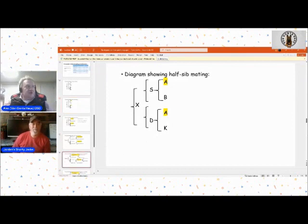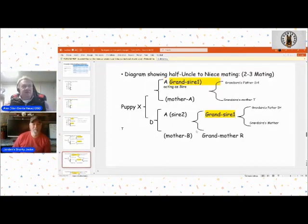Whereas here, instead of having two unrelated females, you have three unrelated females: grandmother R, mother A, mother B. That's three versus two. So despite focusing on this dog, you have three unrelated dogs. So there's more chance for genetic shuffle, and therefore this is safer.